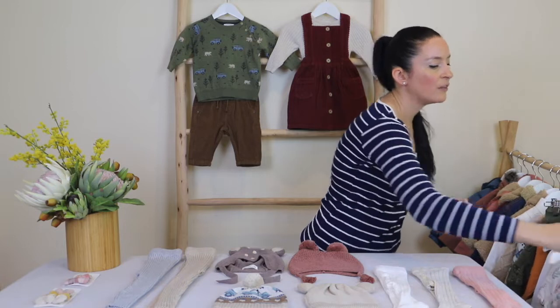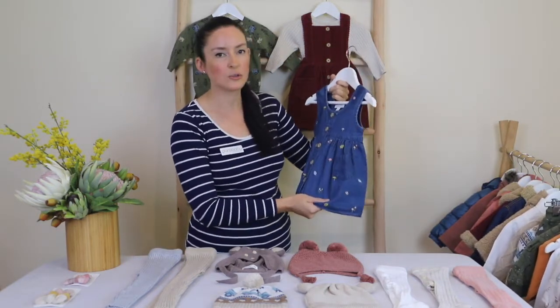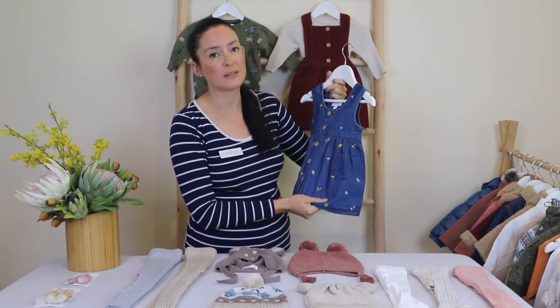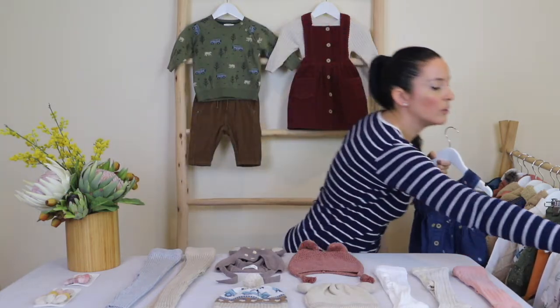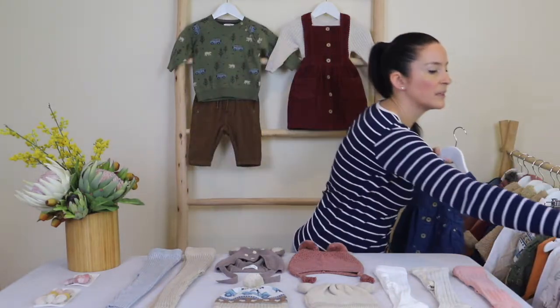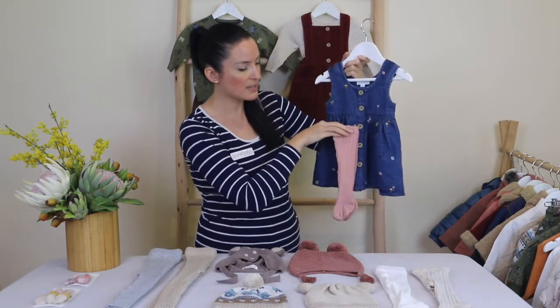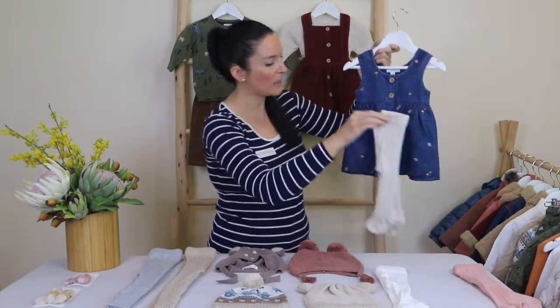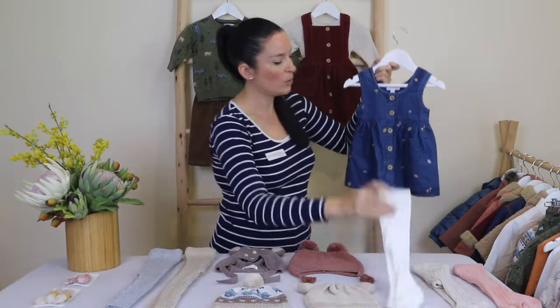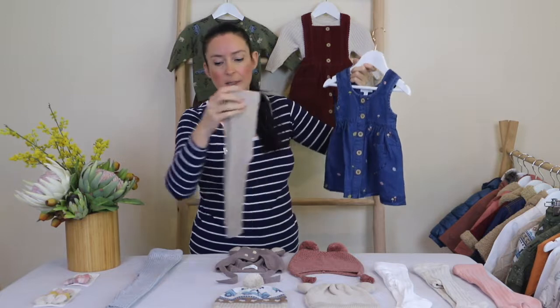Then moving on to pinafores. So a denim pinafore is a great inclusion during winter because it's nice and durable. It's going to match back with lots of pieces, and of course we can put a long sleeve top underneath for layering. There's lots of options with long sleeve tops, and then of course adding things like your tights, and again we've got lots of different colourways to choose from. Or you could of course add something like a knitted legging, which is also a great idea.